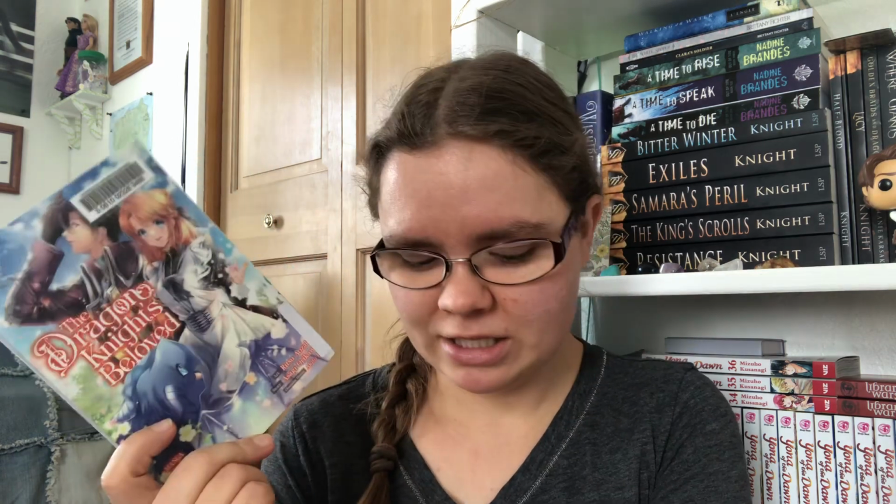I gave volumes 1 and 2 4 stars. I really enjoyed them. I thought they were cute. Melissa and Hubert's relationship was cute because they are attracted to each other, but they're kind of ignoring that fact. I really liked the dragons. The little baby dragon is really cute. It was just a nice read, and the art is really pretty. It's a very gorgeous art style. I really like it.